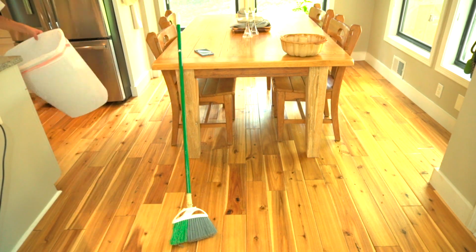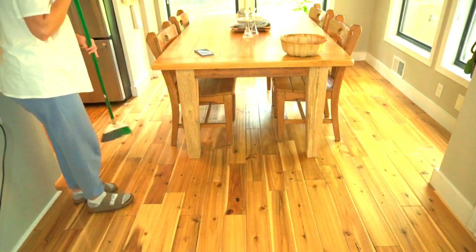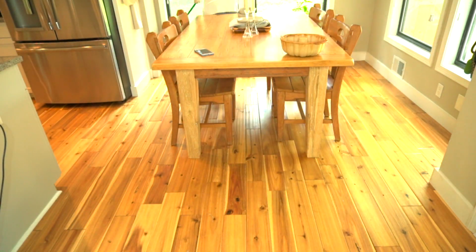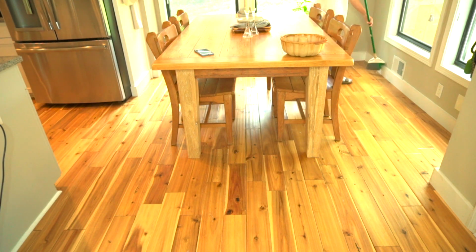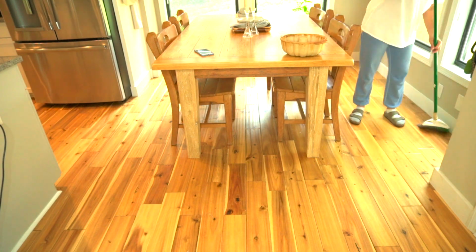That way, if I need to organize my pantry, I feel like I can do that because I have a clean space to work in, because I'm cleaning my kitchen and I'm keeping on top of that every single day.